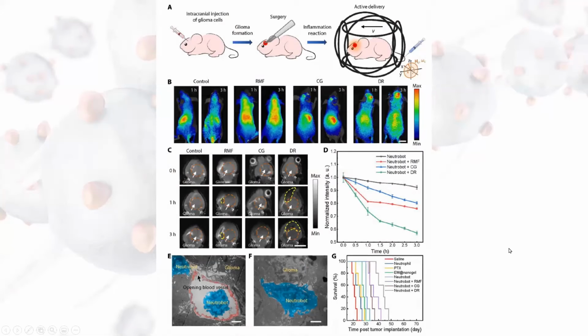So the last thing will be for the challenges. I will look at the active drug delivery. So this is the actual delivery to brain cancer cells in the mice that they have used. They tested whether the bots could treat the brain cancer.